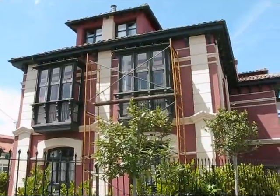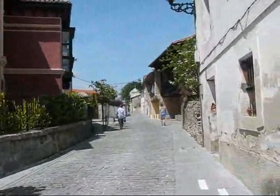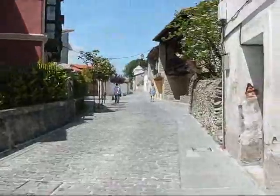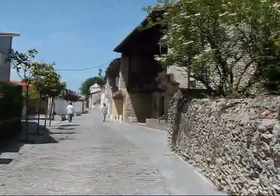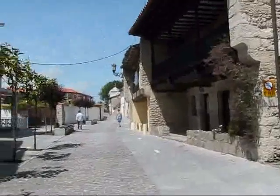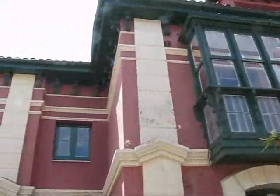Let me take you along on my walk here through the town of Colombres. I just had a look here at this Casa Indiana. What that means, it's basically a house that was built by Asturian emigrants that had left the country to seek fortune in Latin America. And once they were successful, they came back and built pretty amazing mansions here.